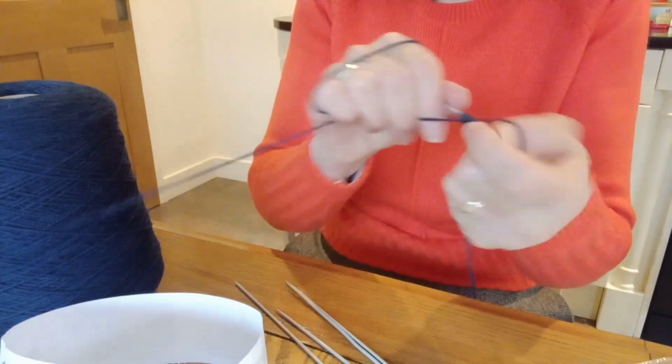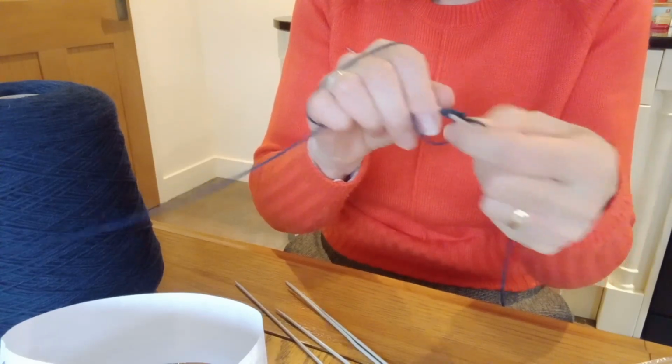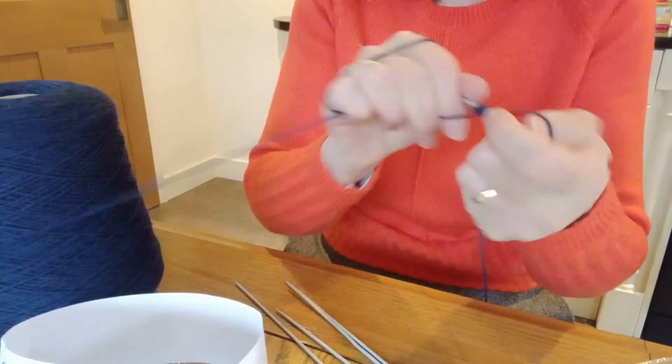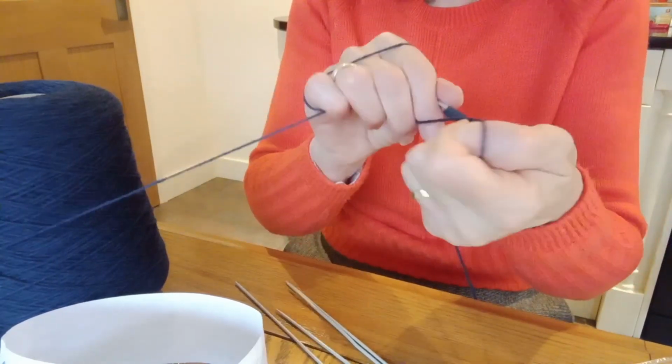And I'm going to continue that way until I get 50 stitches on.